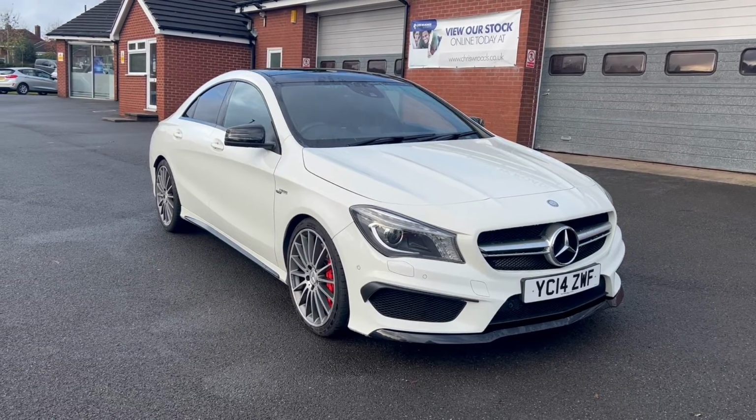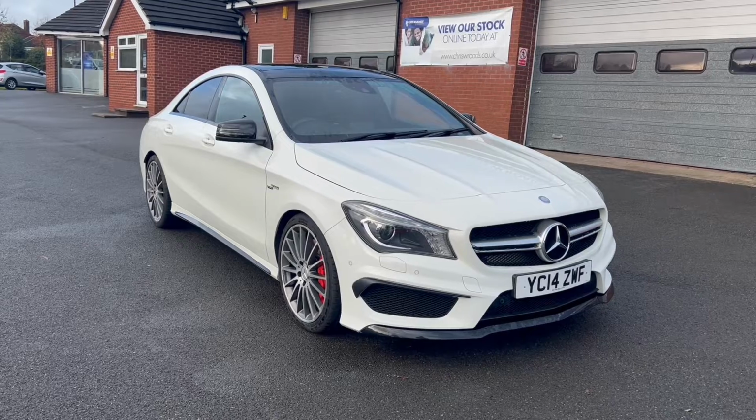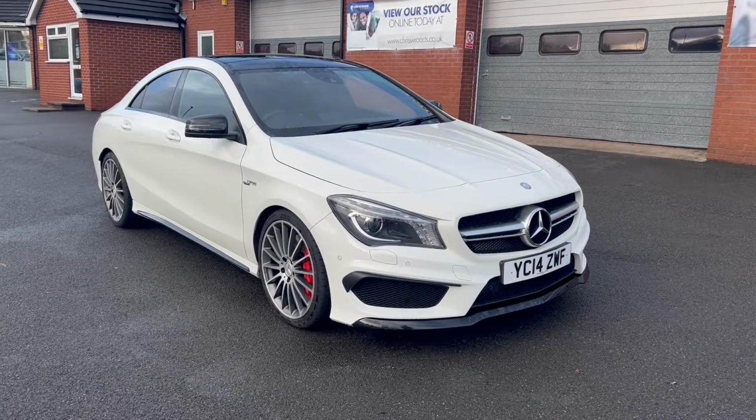Rhodes. Today here we're going to be showing you this Mercedes CLA45 AMG Coupe. The paintwork that you can see here is cirrus white, which contrasts with the black panoramic roof. I'll talk you through the upgrades that this vehicle has.